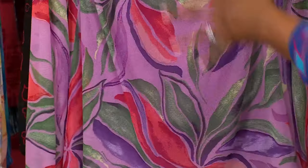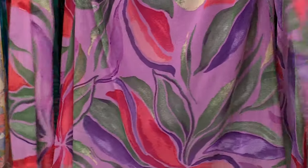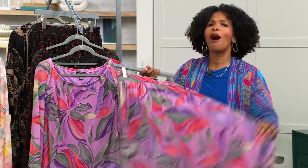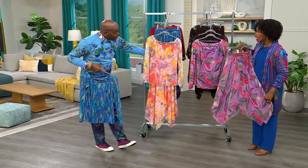And I love that you mentioned you could wear any of these with a variety of different bottoms, but I want you to also get the matching skirt. Absolutely, because then that gives you another option to have a full two-piece dress kind of look. Could you imagine Mother's Day, Easter, it's coming. Anniversaries, graduations. Valentine's Day's coming. Look how pretty this is.